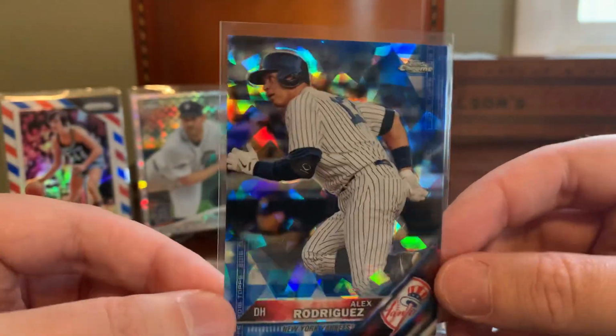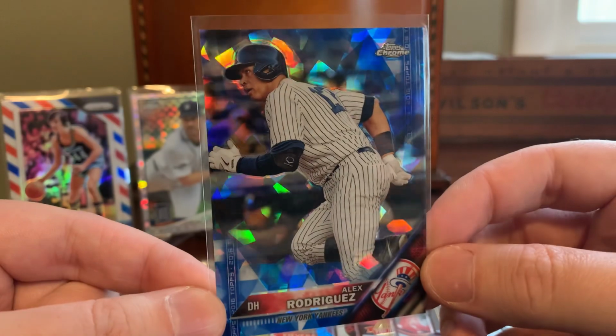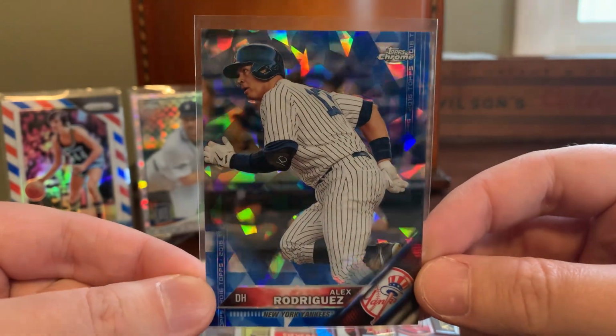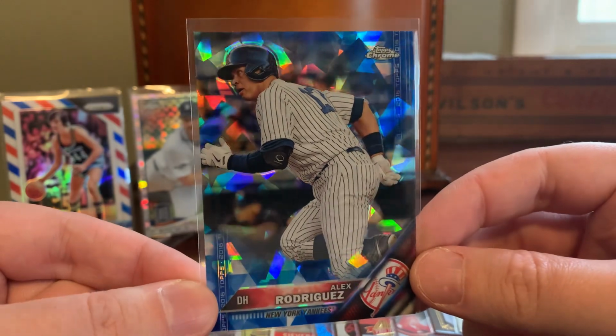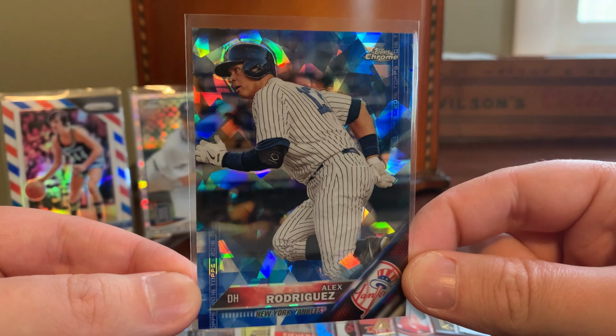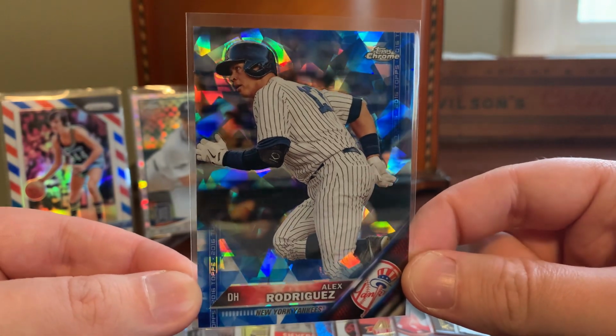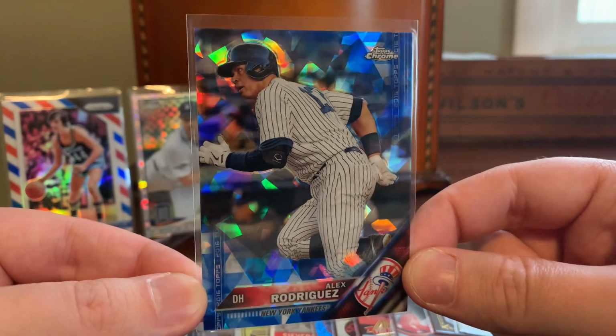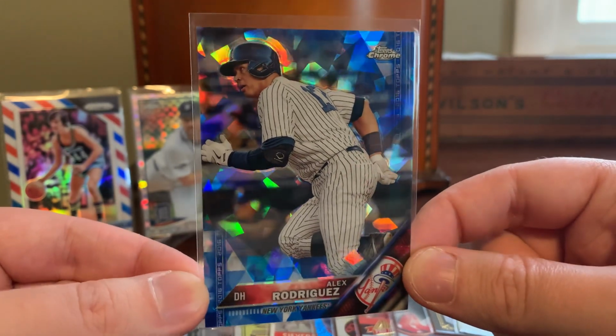The second to last card in today's video, we've got a nice sapphire here to go with the 2019 Verlander that I showed earlier. This is A-Rod, and what I love about this one, it is from the first ever Topps Chrome Sapphire release in 2016, which is known to be limited to a print run of 250. Although they're not serial numbered, there are only 250 of these bad boys out there.